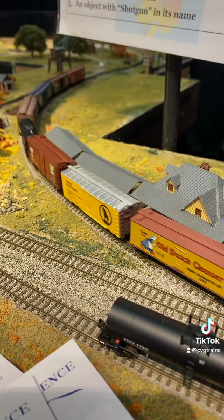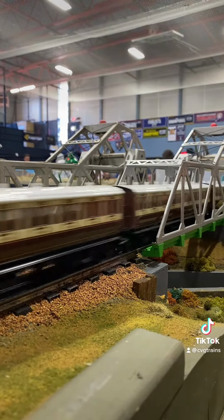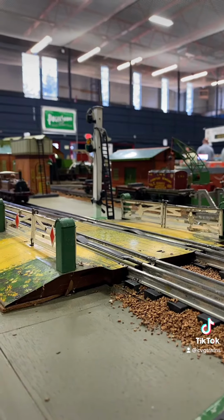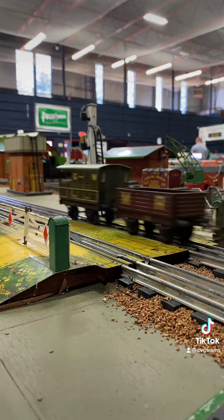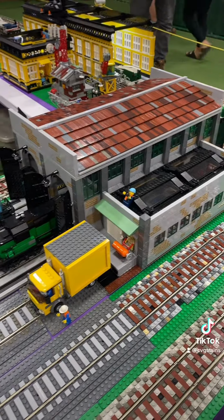Now, train shows are one of my favorite things to do because you see such a wide variety of models and things. For example, this O scale group had a large number of members actually coming from the UK, and they had a whole bunch of different O scale from that side of the world. They also had some great, great models.